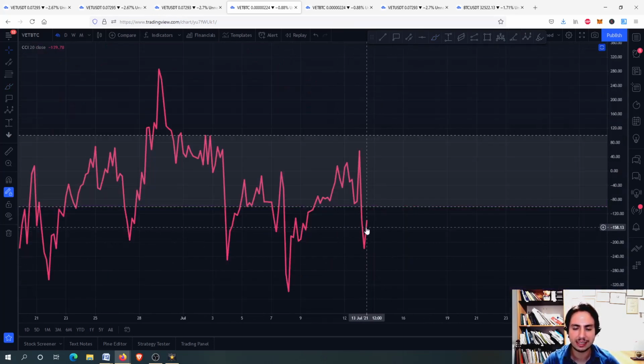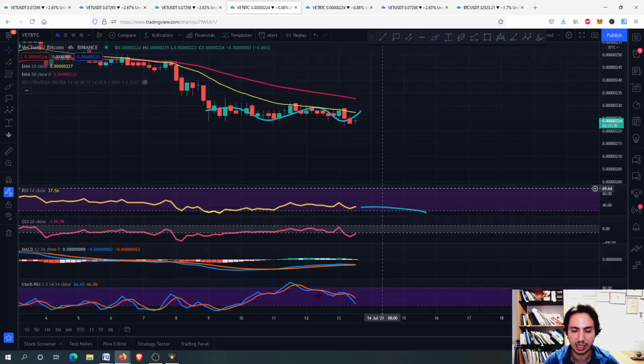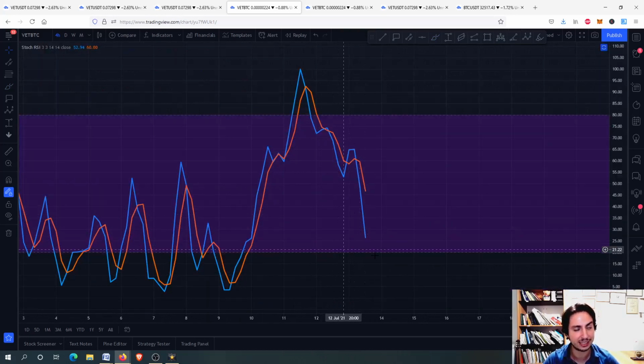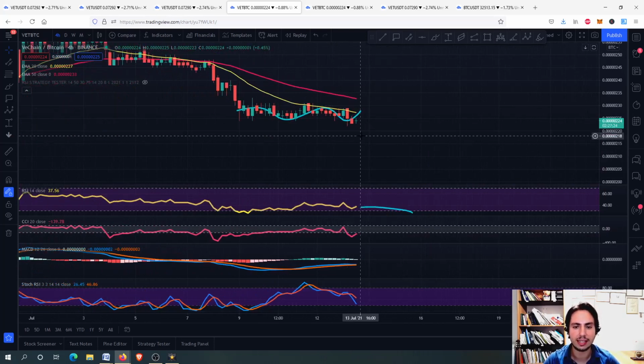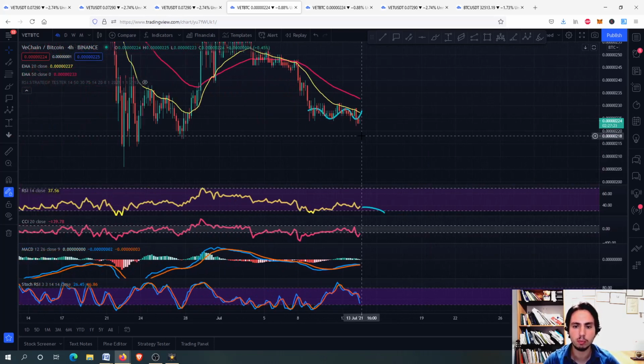The good part is that the commodity channel index is below -100. The bad part is that the stochastic RSI is not yet in an oversold situation, so we can correct a little bit more. We hope not to, but we can correct, guys, a little bit more for the VECHAIN Bitcoin chart.